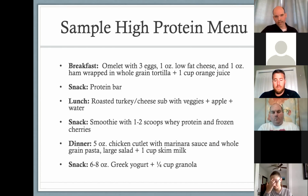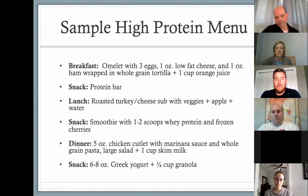Lunch, you're getting good high quality protein through the turkey. Snack, a smoothie made with whey protein. That could be a post recovery snack if somebody's in the rehab phase. And then dinner, high quality protein included. And then finally a snack, some Greek yogurt at night, which actually has a high amount of what we call casein protein. And casein is digested significantly slower than whey protein.